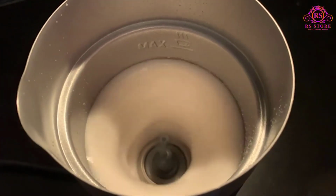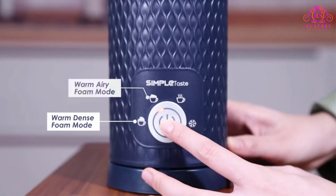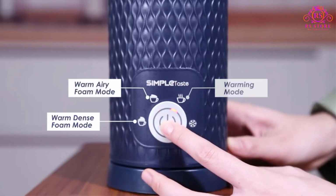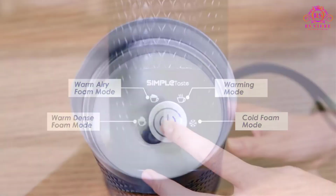Built with safety in mind, the frother features automatic shut-off to prevent overheating or burning. Whether you're a coffee enthusiast or just love a cozy hot drink, the Simpletaste Milk Steamer ensures barista-style results from the comfort of your home, easily, safely, and deliciously.